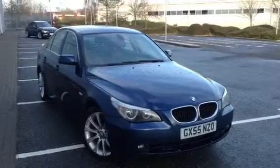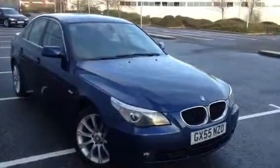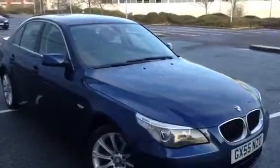Here we have a very nice looking 2005 BMW 535 diesel in blue. The car's in nice condition for its age, as you'll see later in the video.